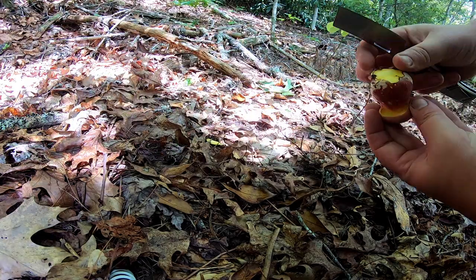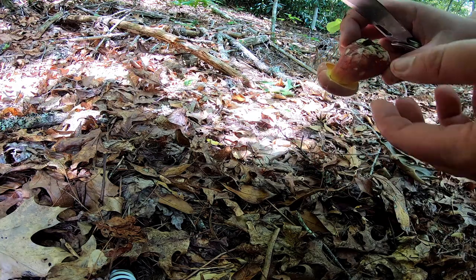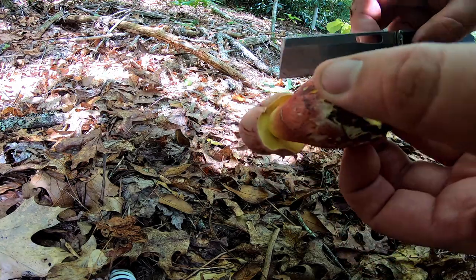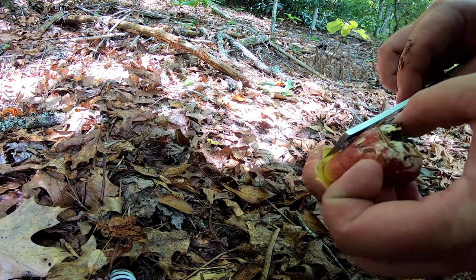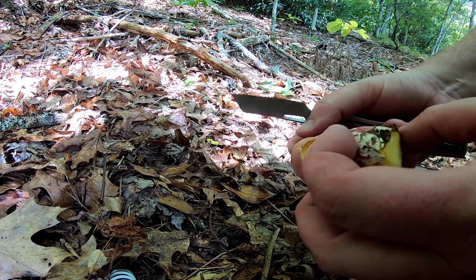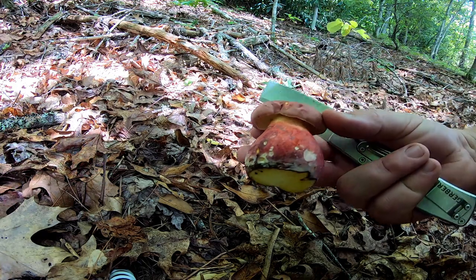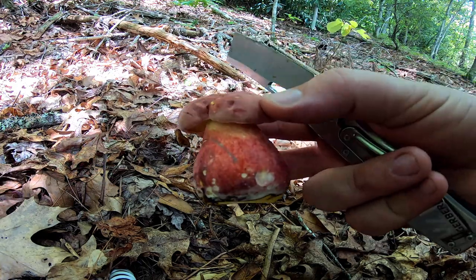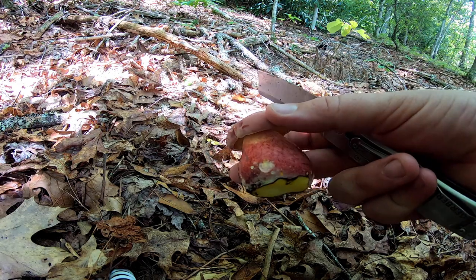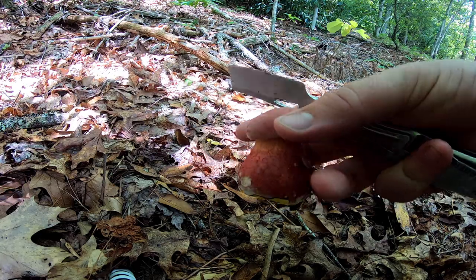All right, so super yellow when I cut it. It's got a super yellow porous underside of the cap, doesn't have any gills. The mushroom is red. It's a pretty little mushroom. I'm really hoping to identify this guy, so that'll be fun. I'm hoping they're delicious too, because they look delicious. I know a lot of boletes are some of the best mushrooms you can find.